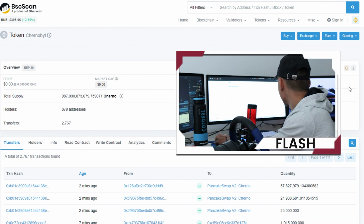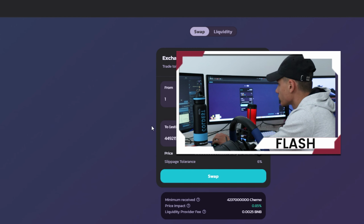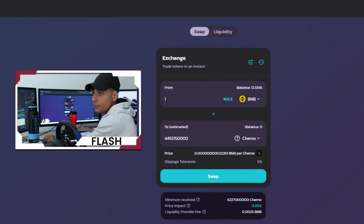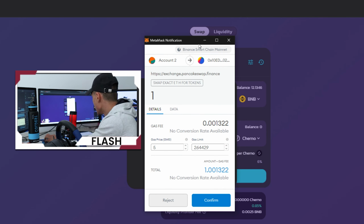Okay, so taking a look at the BSC scan, they are currently sitting at 879 addresses. As well as, you can buy CHERNO, so Chernobyl, on Pancake using version 2. Make sure the slippage tolerance is on 6%, guys. Put BNB for swapping to CHERNO. Click on swap, confirm the swap. MetaMask will give you a notification.